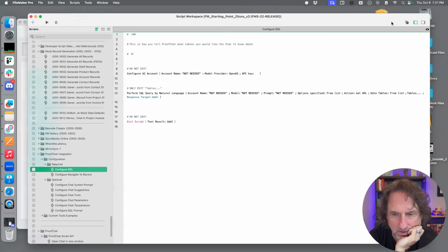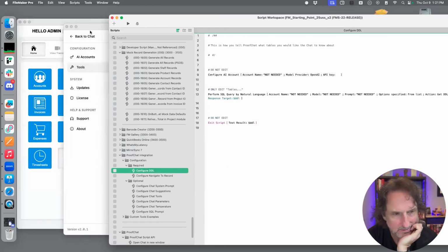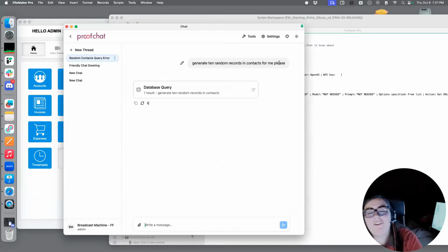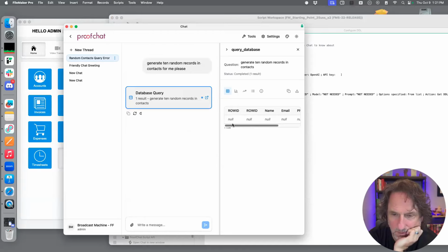This is why you're getting that error. You can show the people the error you're getting. Or not really an error, but you didn't tell me what's in here. I thought I had completed my integration. I asked it to generate 10 random records because there's no data in the sample database, and it said it got nothing. You got nothing because it doesn't know anything about what's in your database.